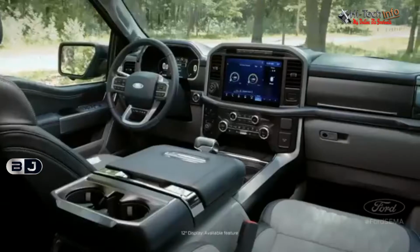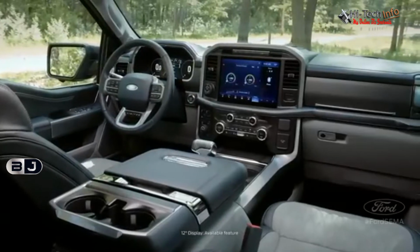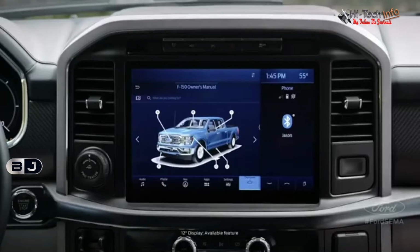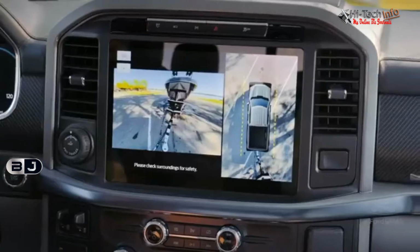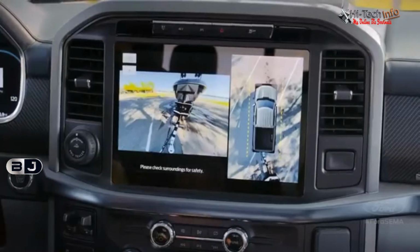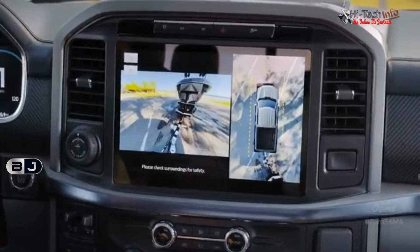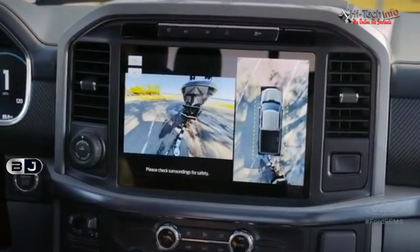The new 12-inch display is the largest ever offered in a Ford F-Series truck, with intuitive information panels and a built-in digital owner's manual. Trailering is why many folks own a truck, including myself. So Ford made trailer reverse guidance part of the new 360-degree camera package with high-resolution cameras to provide multiple views, all the views.